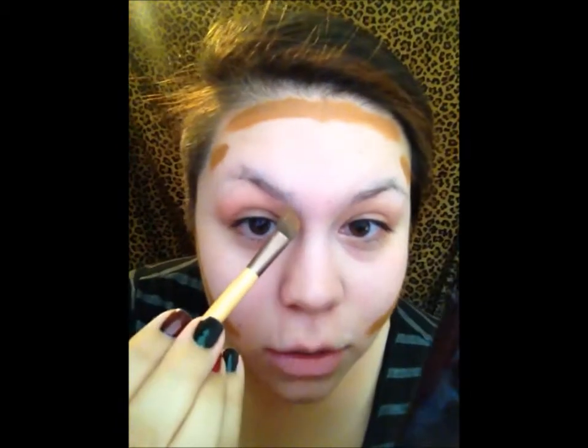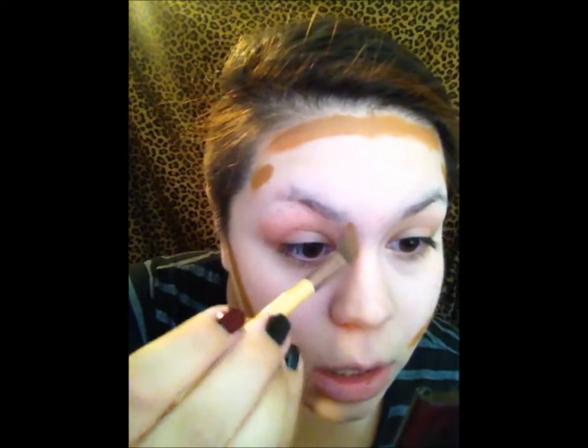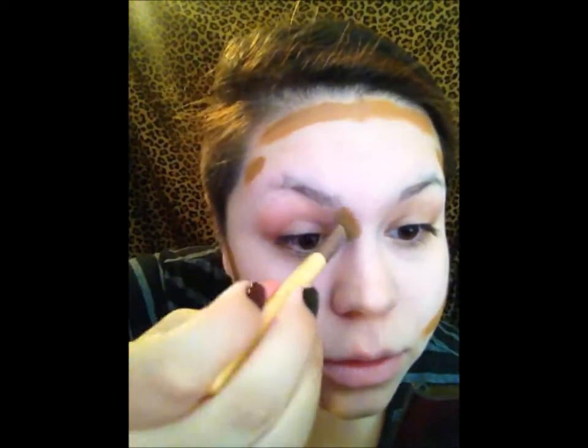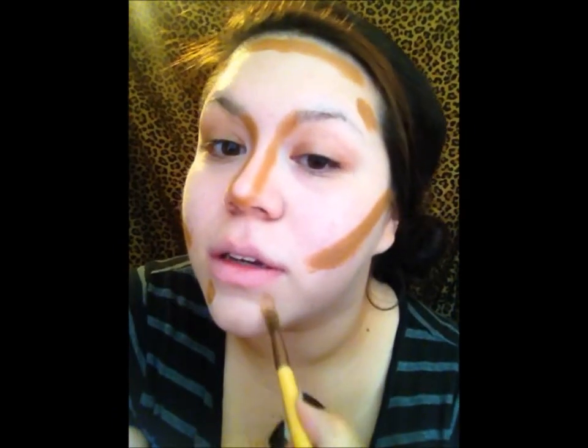Okay. Now for the nose. I always start right here where my eyebrow is and go down on both sides and bring it back up around my nose. And back down. For the chin, just dab a little bit, not too much, right there. So that's the dark areas of your face, and that's going to bring so much definition to your face. It's going to be crazy.